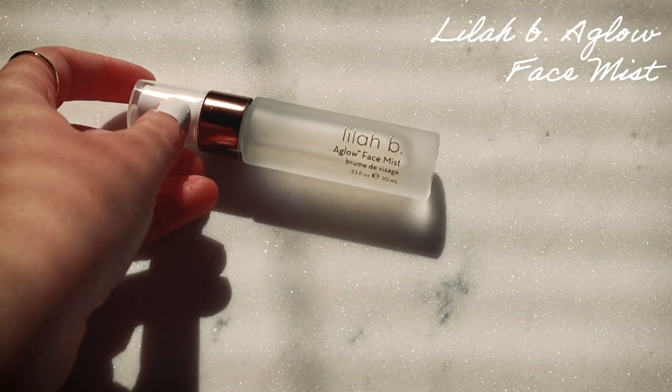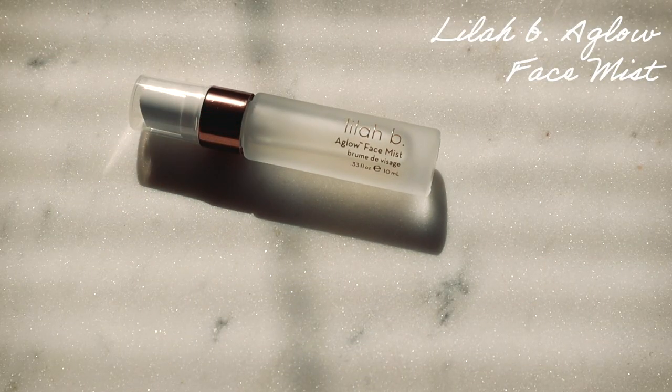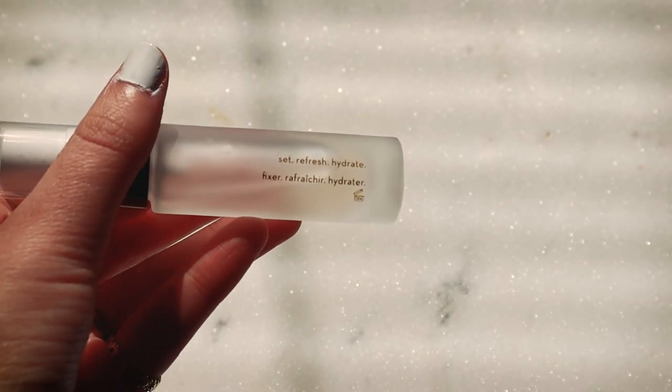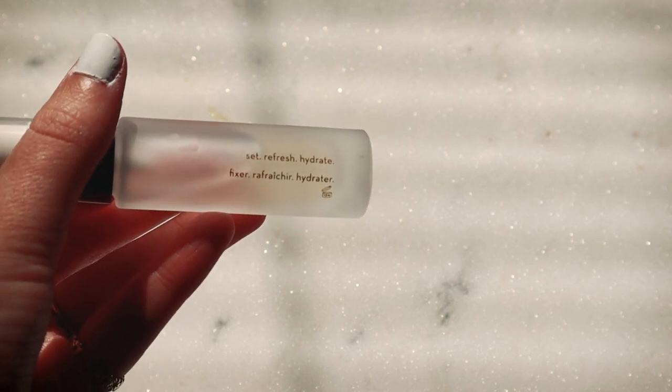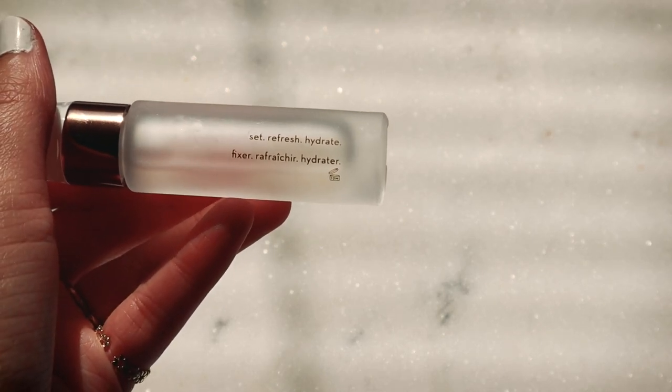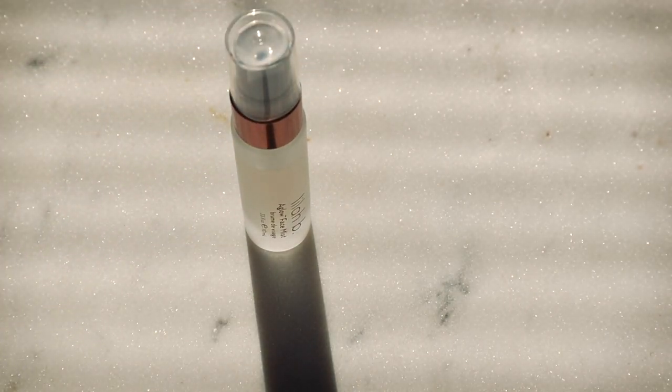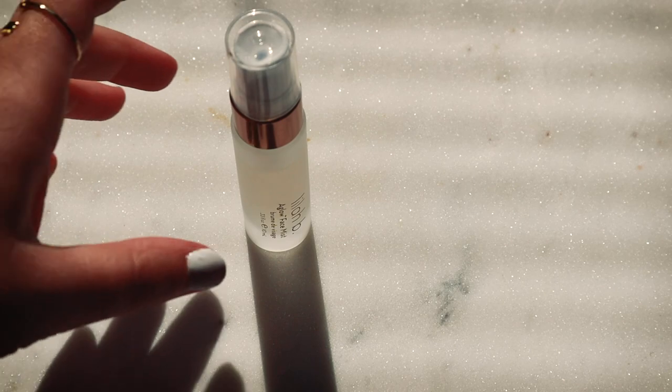Next, I'm going to use this Lilah B Aglow face mist as my setting spray. It's pretty decent. It's still pretty new-ish to me. I got it sometime during the pandemic, so I really haven't been able to actually attest to how well it holds my makeup for a long time. Generally I don't do my makeup until about 12 in the afternoon, and then I take it off around 8 p.m.